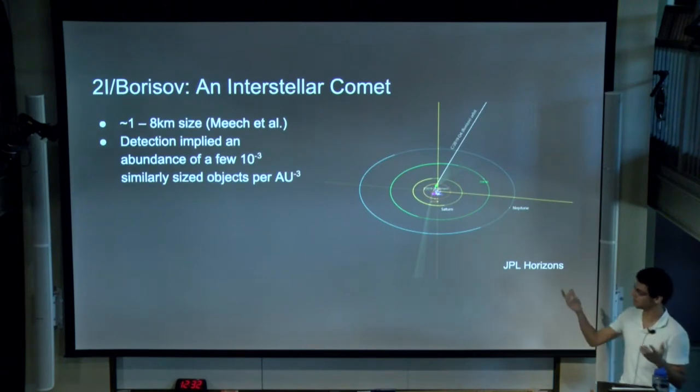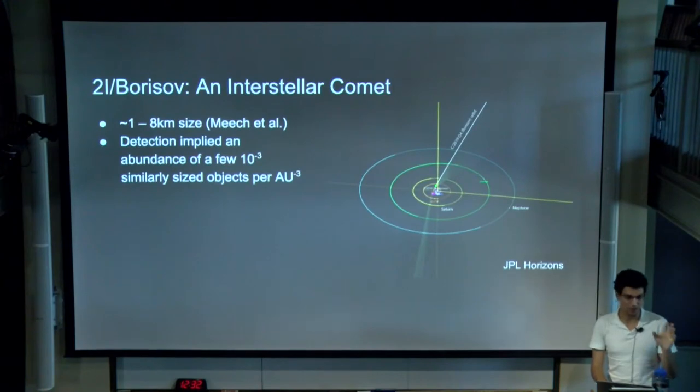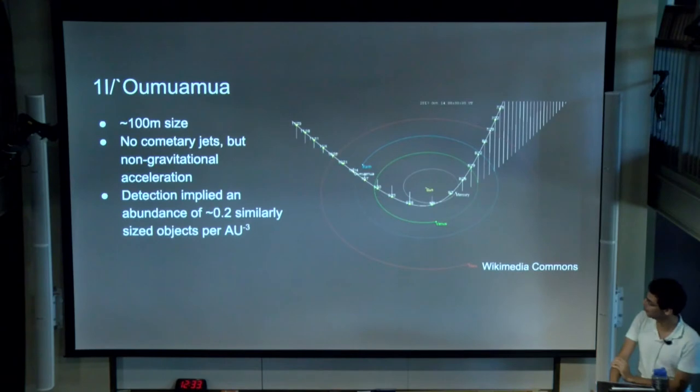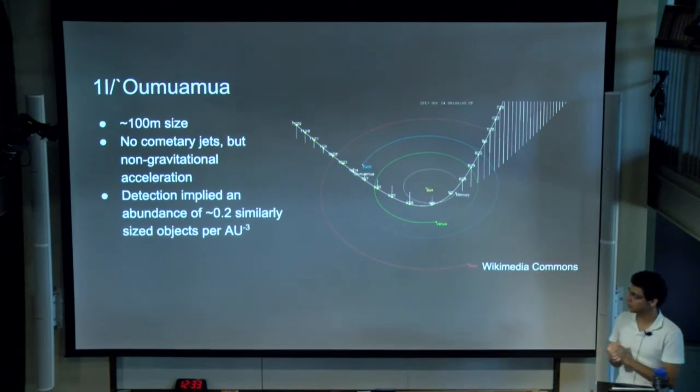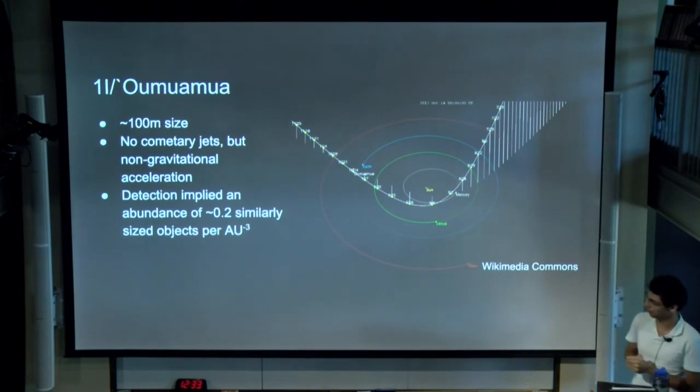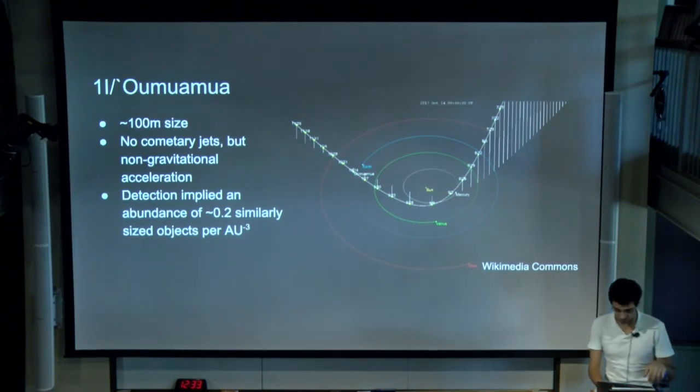To make sense of what this means and why it's important, we have to take a look at the other known and pending interstellar objects to put it in context. So first we have the famed 'Oumuamua. It was estimated to be 100 meters in size. It showed cometary-like behavior, a non-gravitational acceleration, but it didn't have cometary jets, so that's still an open question. But what we want to focus on is its detection implied an abundance of around 0.2 objects per cubic AU.